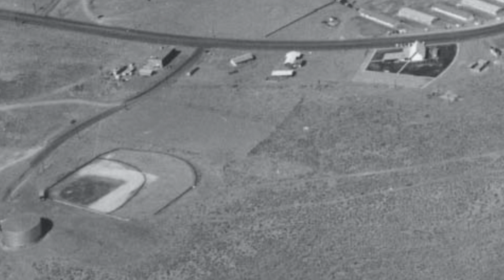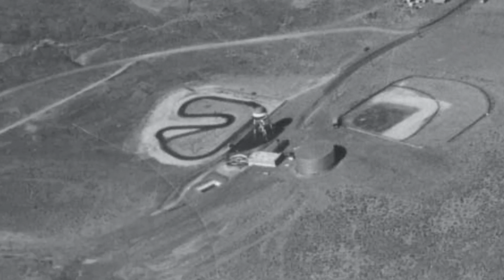Played a lot of baseball in that little diamond right there. And, of course, right next to it is the water treatment plant. This is actually the second water treatment plant that Page had. The original water treatment plant was down in the canyon, and it served the water needs of Page until this second water treatment plant was built.